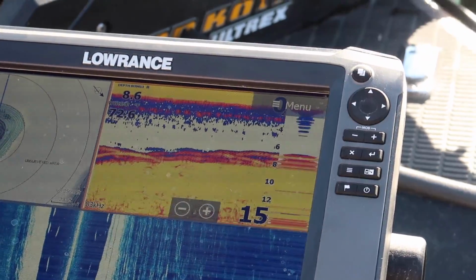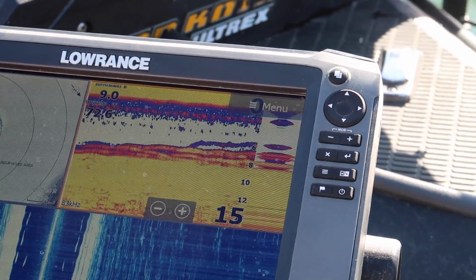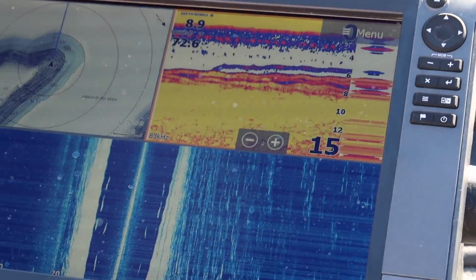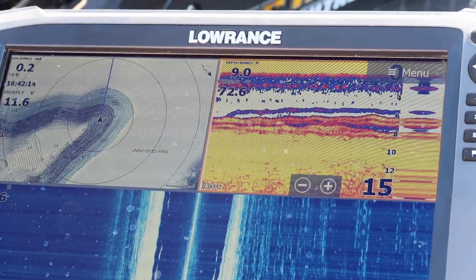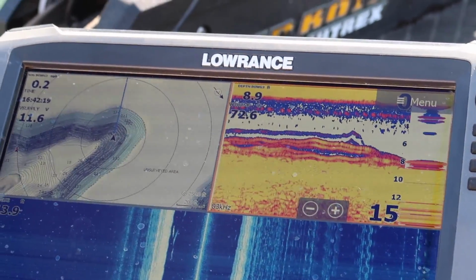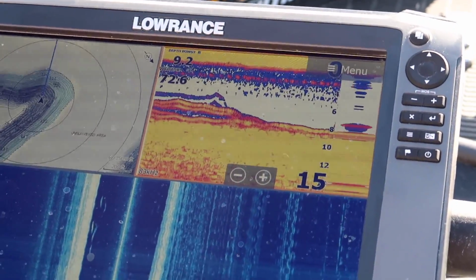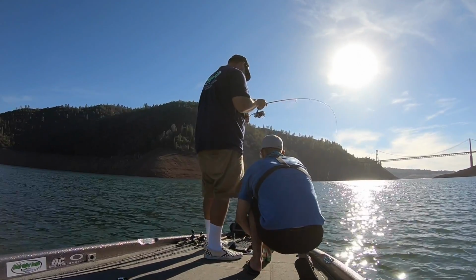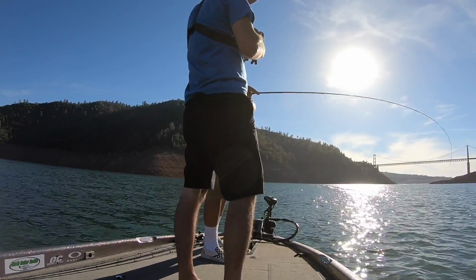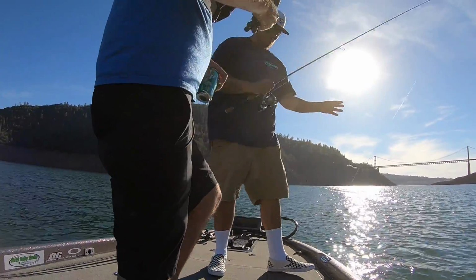See, I'll raise it up a little higher. And now I'm going to drop it on them. I'll wait a second, then I'll lift up, and I feel fish. He's not big, but oh.